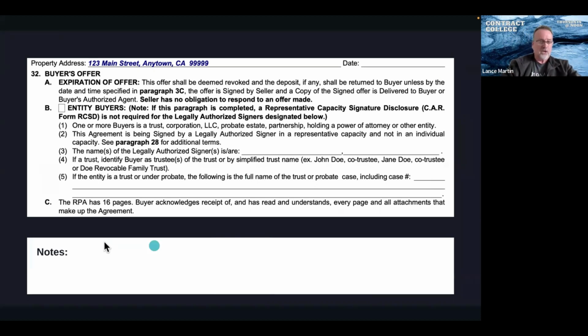I just talked to Gil Pacheco yesterday in Claremont. He's been assigned the signing authority for, I believe it's, not really sure what the legal case is, but anyway, he has a court document that says this is what you're doing and you're in charge. So all that documentation needs to be in there. The RPA has 16 pages. Buyer acknowledges receipt and has read and understands all of them. Fair enough, pretty straightforward.